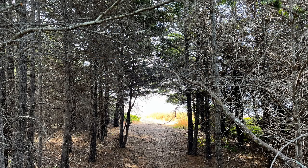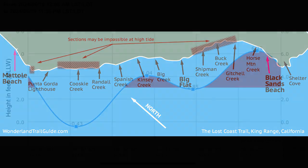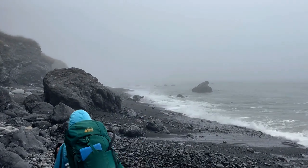Soon after Big Flat Creek, we jumped right back down into the final impassable zone, with bailout zones in Shipman and Buck Creek before finishing at Gitchell Creek. It's about 4.5 miles and right on to the boulder field. You can see here we have about a 2.5 to 3 hour window to get through at a low tide. We are a good chunk away from the final impassable zone for the next 4 miles.